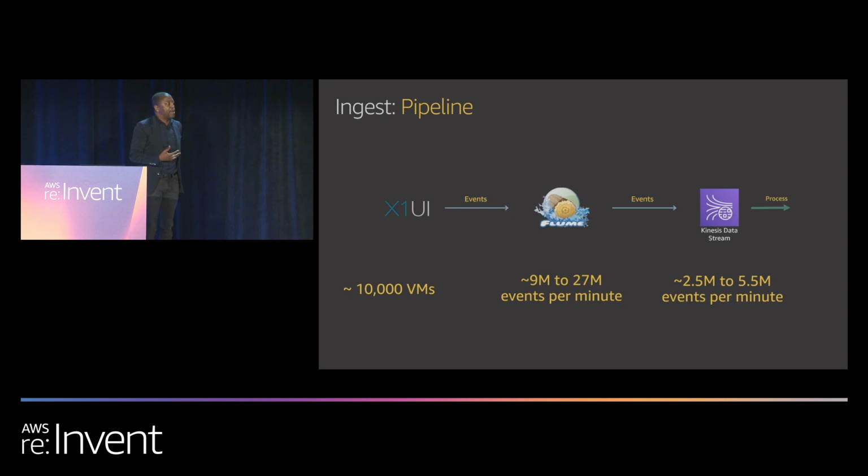So when you think about the VMs that generate the events from our X1 user sessions, we see a volume of between 9 to 27 million events per minute. Now, not all of these events are required for Canary scoring, where we're focused just on performance and error metrics. And when we take that subset, that reduces to about 2.5 to 5.5 million events per second.